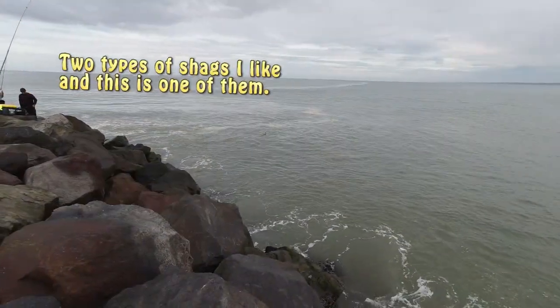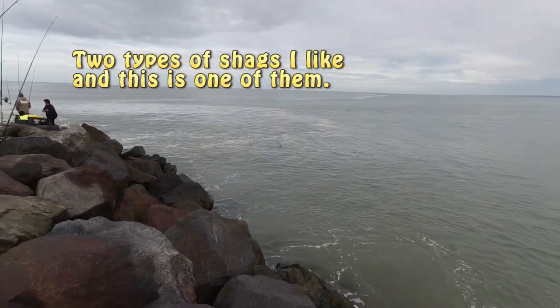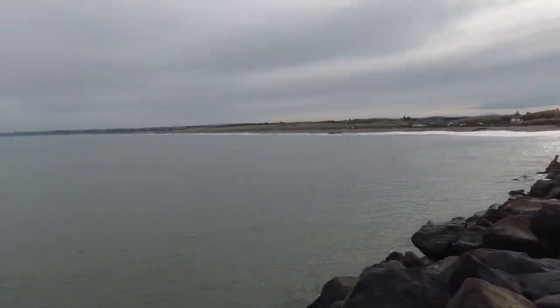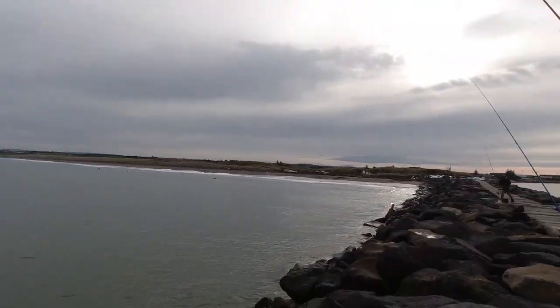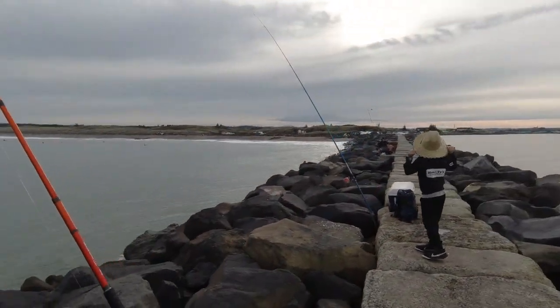There's a shag down there. Don't know if you can see that. There's a shag just popped up down there. Two types of shags I like, and that's one of them. Anyway, hopefully he brings good luck. See what happens. Boats everywhere, flat day. There's Mount Taranaki, probably can't see them in the camera. Mount Ruapehu, you can see both mountains today. It's overcast, but clear as.